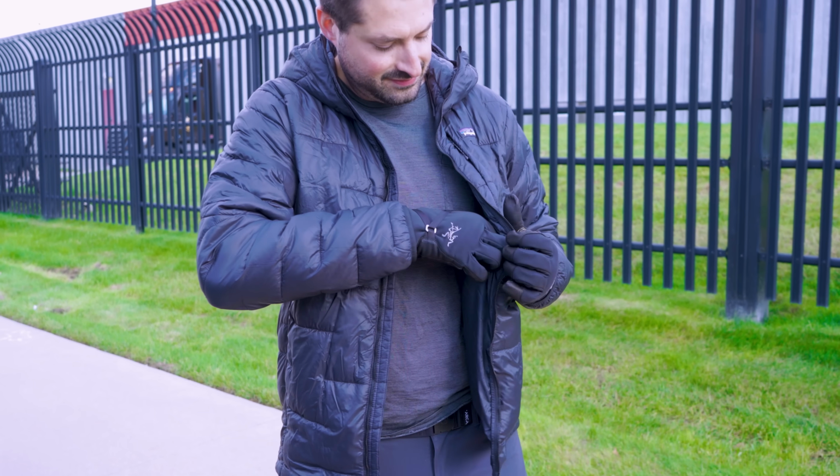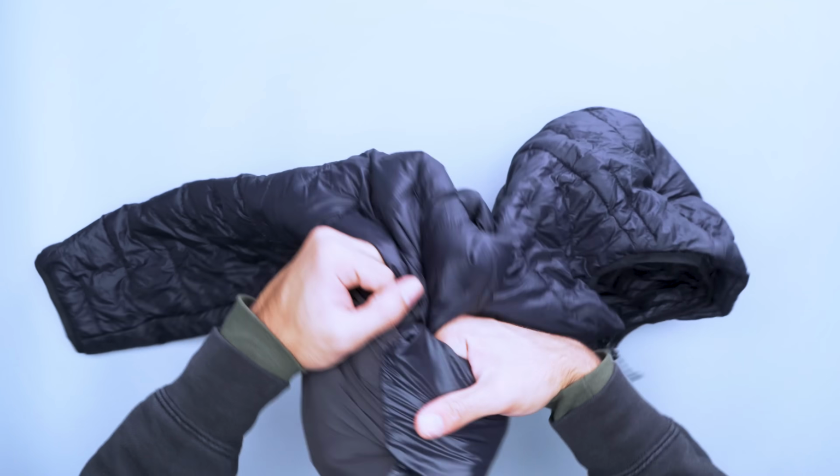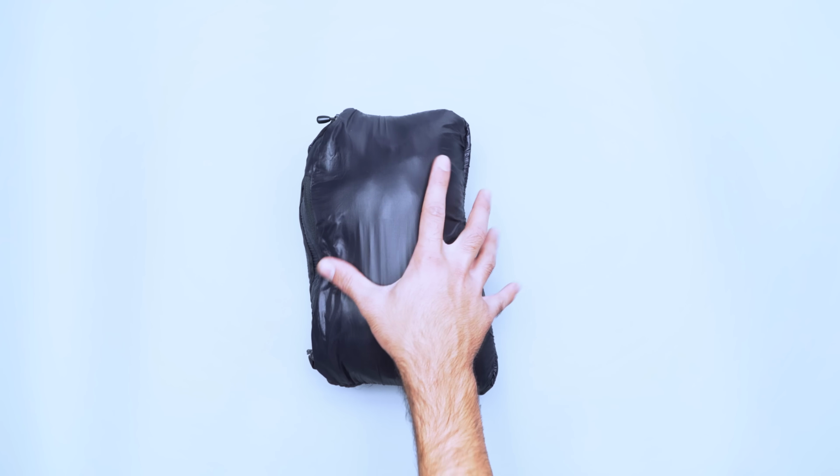Plus, you can keep loose gear in the zippered chest or hand warmer pockets. There are even large stash pockets inside. The smaller one is still big enough to hold a trusty 18-ounce Yeti Rambler. Meanwhile, the zippered pocket is where you'll pack the jacket into itself. It doesn't pack as small as the Micro or Nano Puff, so it's not our go-to for longer trips. That said, the Macro Puff thrives in colder weather conditions where the Micro and Nano struggle.